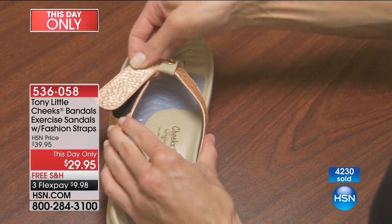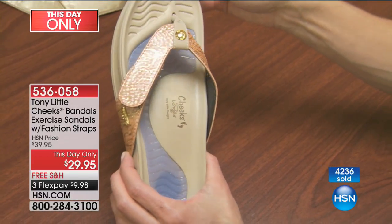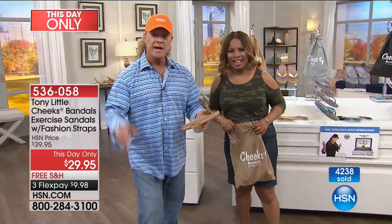You get the bag with this. You get three different looks in one sandal. It's just a great day. Yeah, it is a great thing. And as you just saw there, just so every one of you understands, this is going to be our big program next year as well.